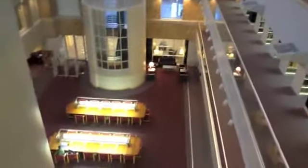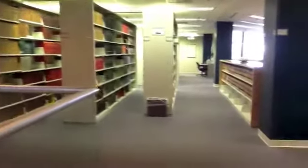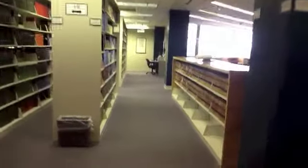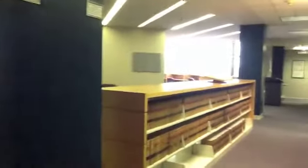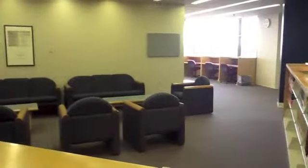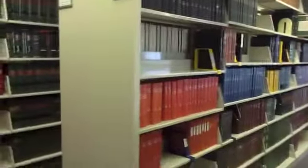Right now, we're looking down, and when I looked down, I felt dizzy a little bit because of how high we are. But we're just going to go around a little bit, and you will see more chairs to study. You see a pretty cute, cozy, probably study group session little room. And once again, books are everywhere.